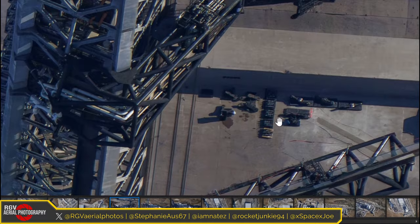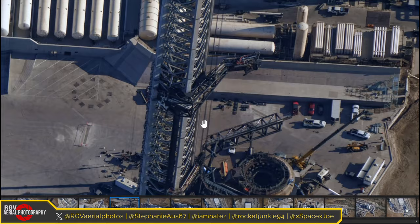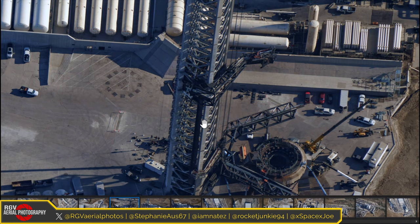There's a lot of leverage. Yeah, so I think for the time being, it's going to stay as it is. I don't think there's going to be any change there just yet. I think it may be a lot like the OLM, in that once they get the new tower up and designed, then we may see this arm change slightly.